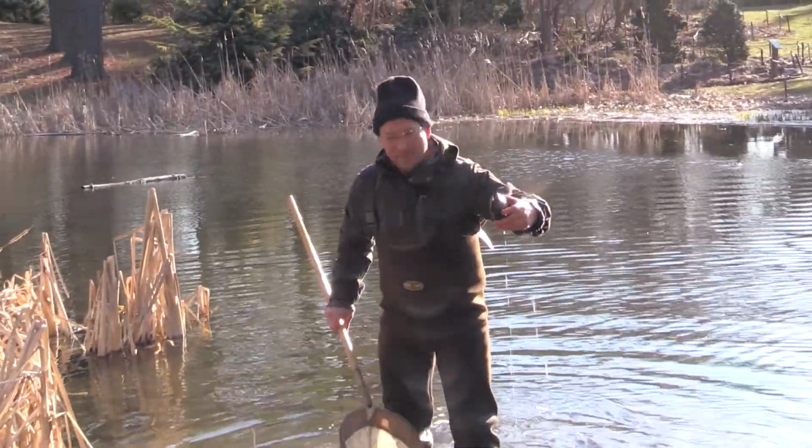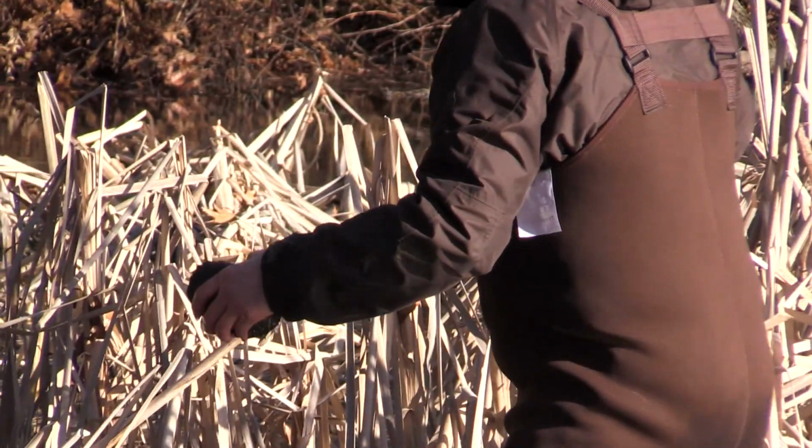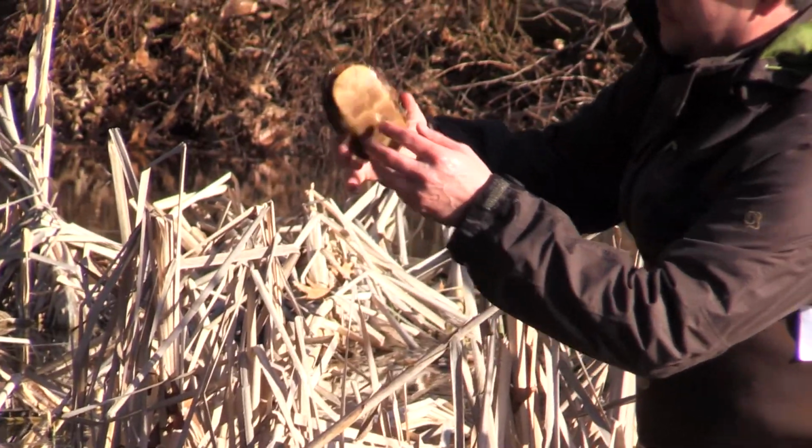Aha! We found one, a native living right here next to these cattails in this vernal pond. This right here is a painted turtle.